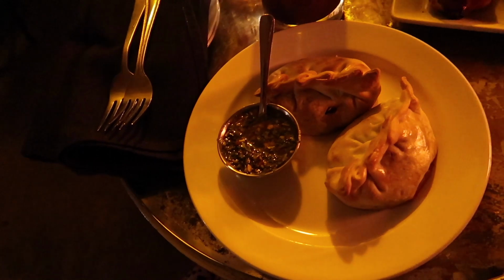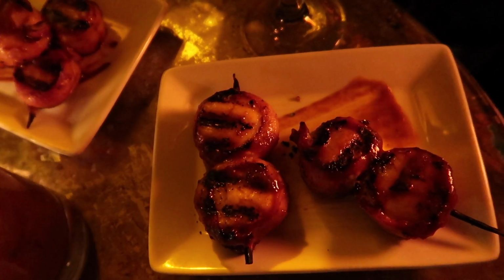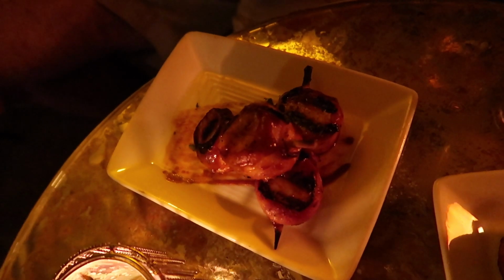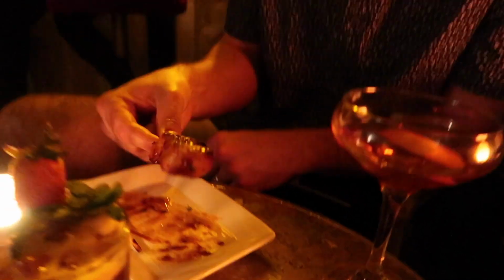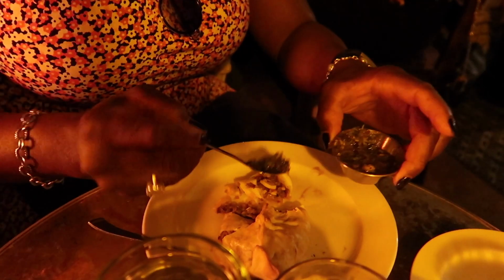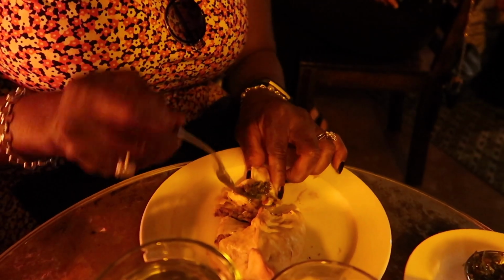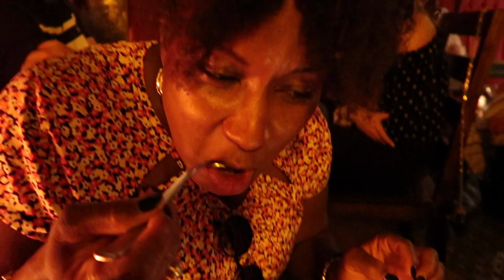We both shared the empanadas with the recommended sauce, and also the bacon wrapped scallops. So you might be asking, well, how were they? Well, from our facial expressions and the thumbs up, I guess you can tell we really enjoyed them. They were absolutely delicious and out of this world. Now, it is somewhat expensive, but the food, the cocktails, and the experience, in our opinion, is so worth it.